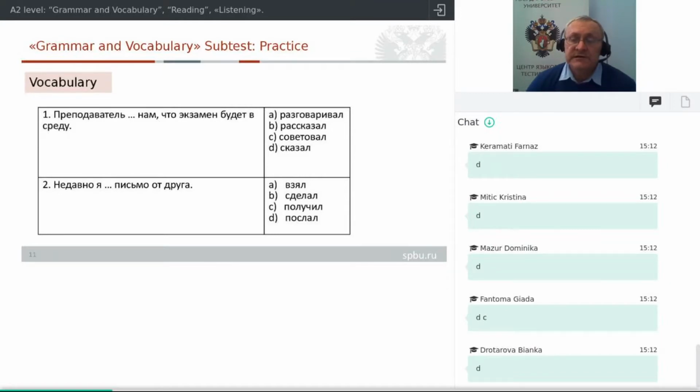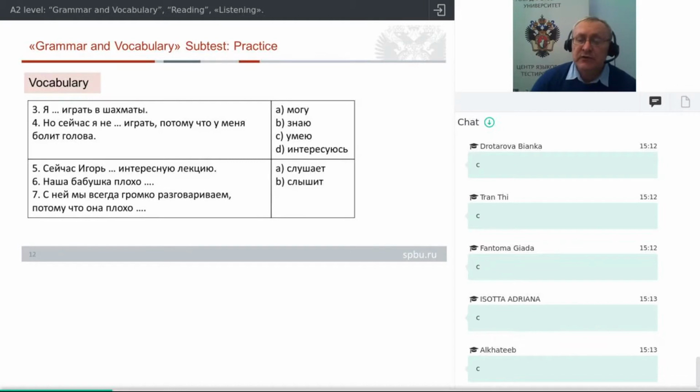Very good. It's D. Преподаватель сказал нам, что экзамен будет в среду. Now focus on sentence 2. Very good. You've got the right answer. It's C. Получил. Недавно я получил письмо от друга.